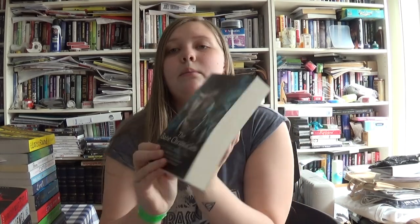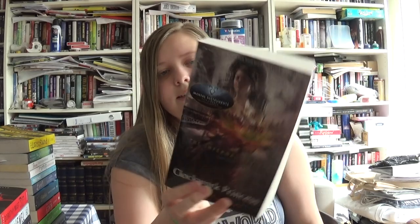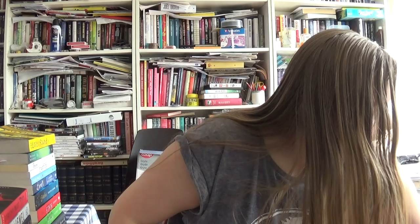So yeah. And then I bought three of Cassandra Clare's books, but I didn't get them signed, which I explained why in my YALC LFCC experience video. But anyway, I bought The Bane Chronicles and Clockwork Princess. I have the two previous in this series. And then The Shadowhunter's Codex. So that's my Saturday YALC books.